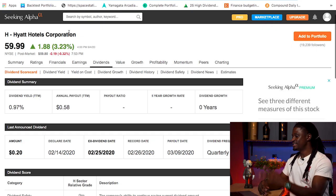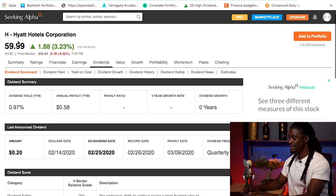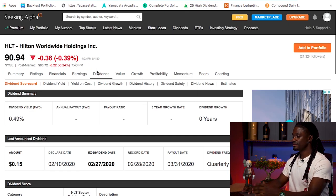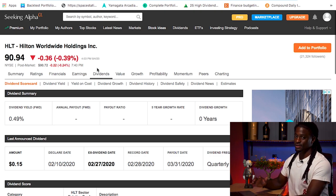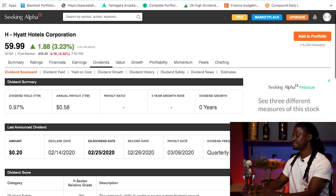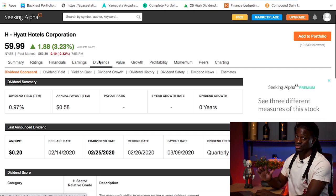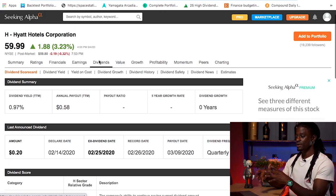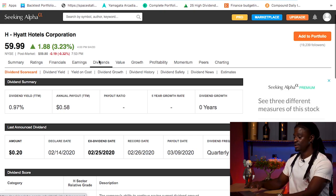Welcome back, dreamers. The three companies that we're going to be comparing are ticker symbol H, the Hyatt, ticker symbol MAR, the Marriott, and ticker symbol HLT, Hilton. While all of these companies have had their price dropped by a significant amount due to the pandemic, I thought it would be a good idea to compare these three dividend companies to see how they performed over the last 10 years to see which one would be a great add to our dividend portfolio.